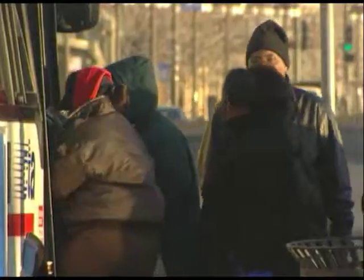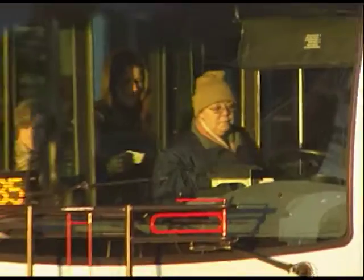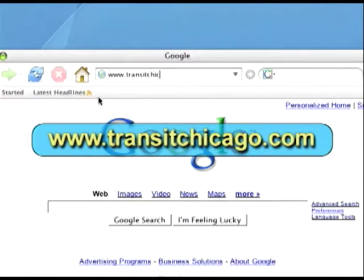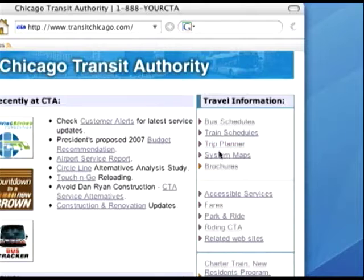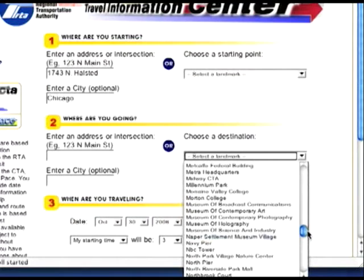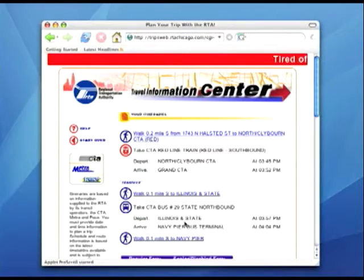On an average weekday, the CTA provides 1.5 million rides, getting people where they need to go around Chicago and 40 surrounding suburbs. If you want to hop aboard, here's how to get all the information you need. Online, go to www.transitchicago.com. There you can access bus and train schedules, system maps and brochures, and service updates. You can even use the trip planner. Enter where you want to start, where you want to go, and what time you plan to travel. The trip planner suggests the best route to take.